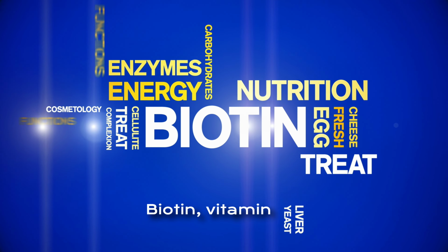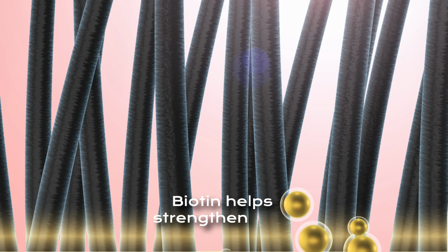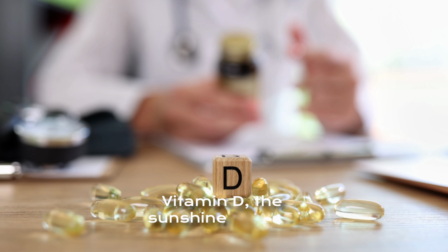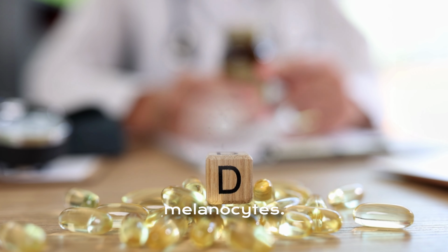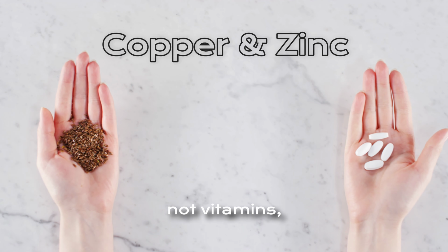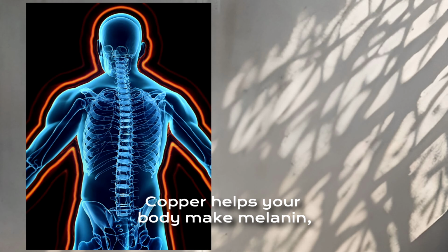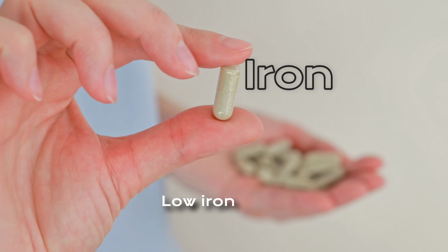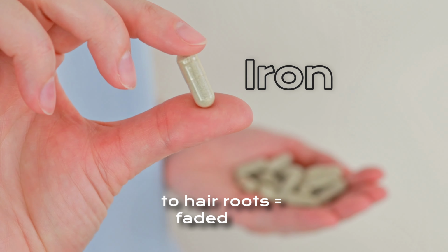Biotin, vitamin B7. You've probably seen this one in hair gummies. Biotin helps strengthen your hair and may support melanin production. Vitamin D, the sunshine vitamin. Low levels can mess with your immune system and impact melanocytes. Copper and zinc. These are minerals, not vitamins, but they're super important for hair pigment. Copper helps your body make melanin, while zinc supports healthy follicle function. Iron. Low iron equals low oxygen delivery to hair roots equals faded hair.